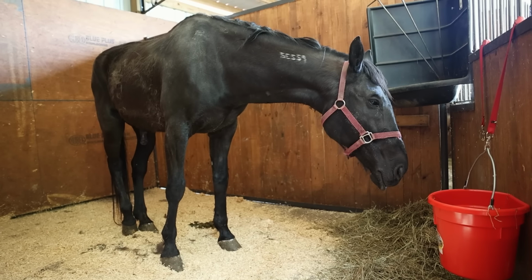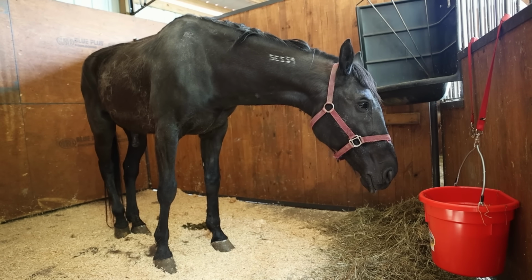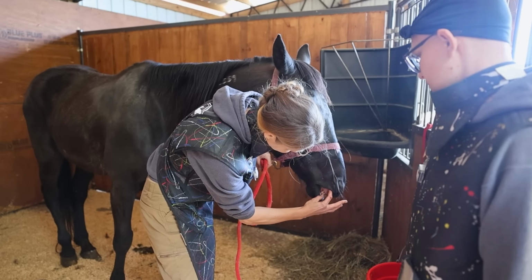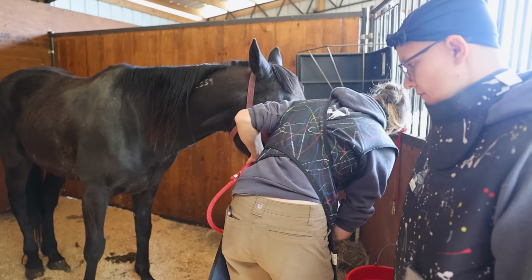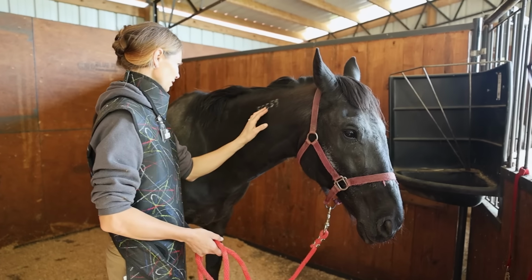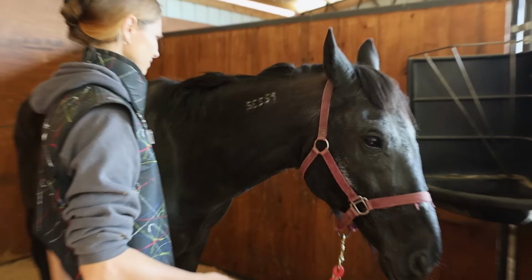Yeah, this horse is painful enough that we want to move him as little as possible. So we're going to try to take his radiographs in the stall, which is another reason why we sedated him. At least 20, but abnormal dental wear, so SE559.